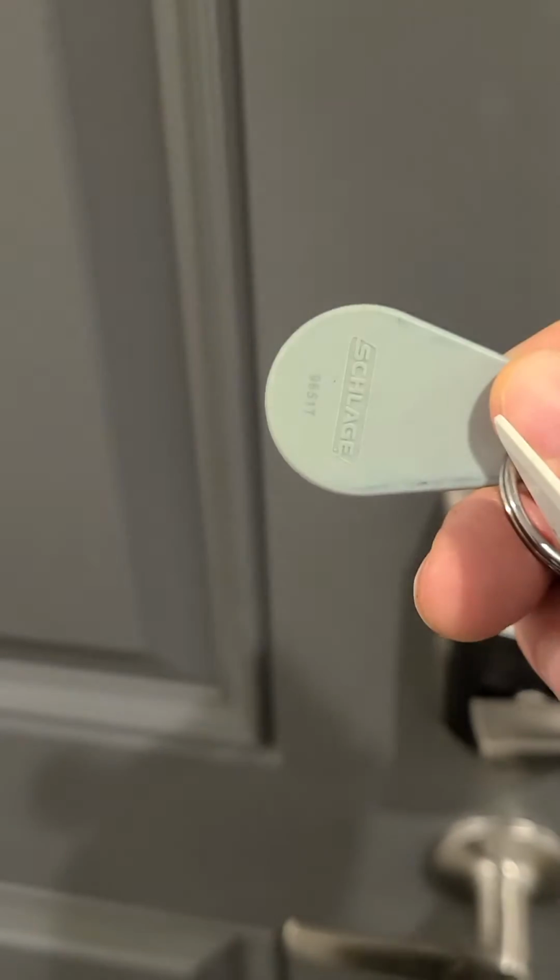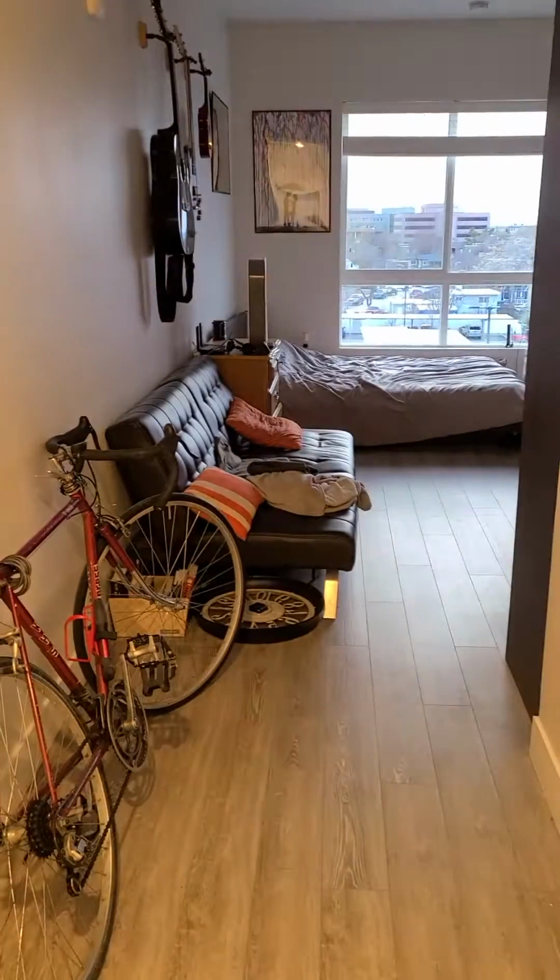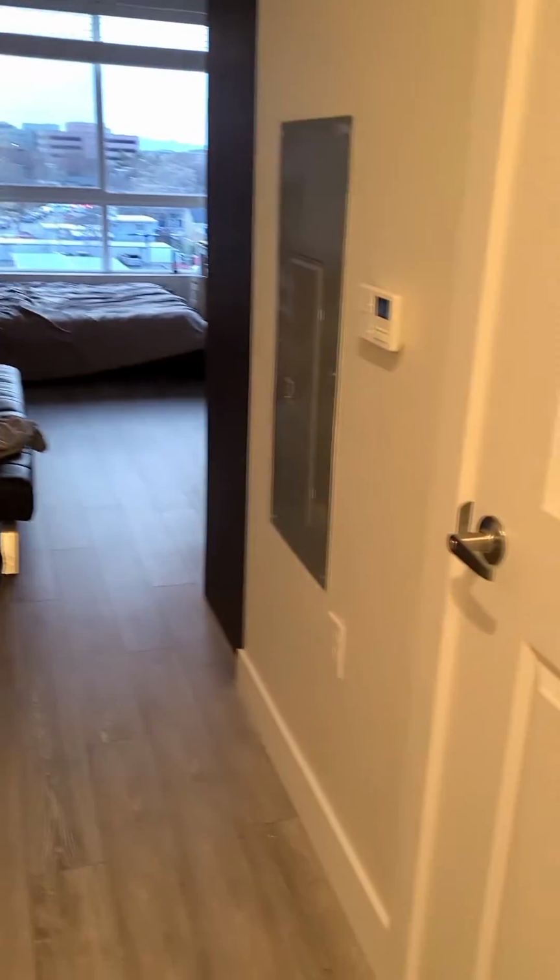So it's got this cool lock here where you hold this up to it, and it scans it and you twist that. So pretty cool. So I've got a calendar here. Here's the overall hallway. You can see it's a studio because you can see my bed already.